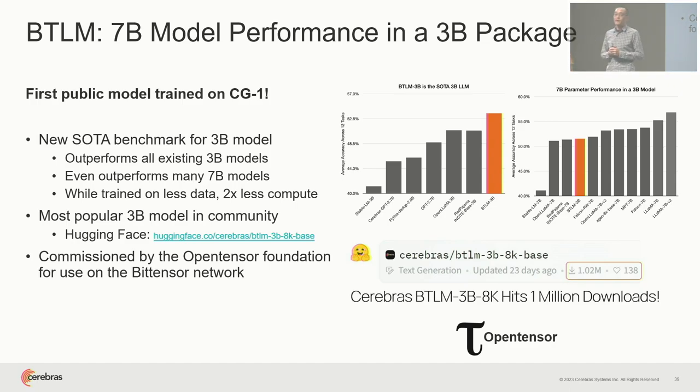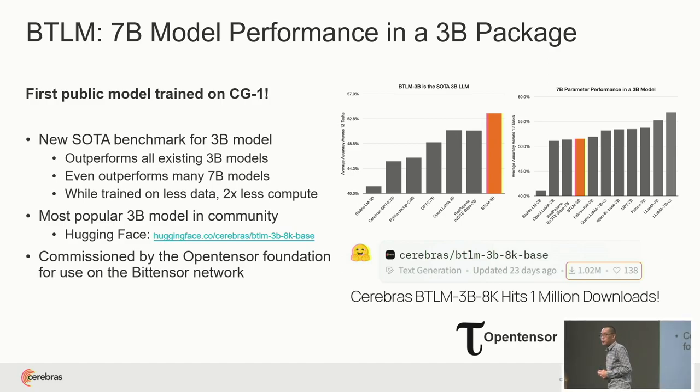And one of the first things we did was we started training models. And just a few weeks ago, we announced the first public model that we trained on the CG1 wafer scale cluster. This is the BTLM model. It's a 3 billion parameter model that has now set the benchmark in the whole community for 3 billion parameter models. It outperforms all existing models of the same size, and in fact, outperforms many models that are double the size while being trained on less data and using less compute.